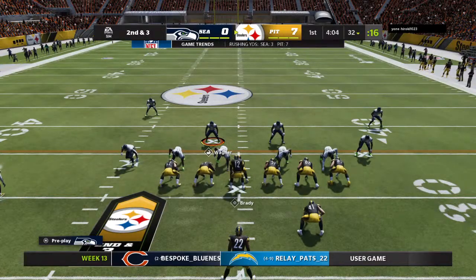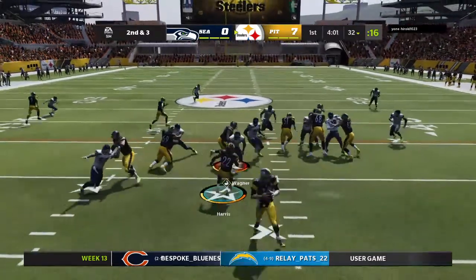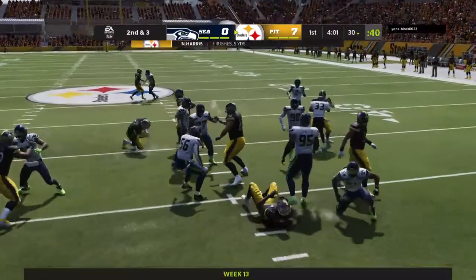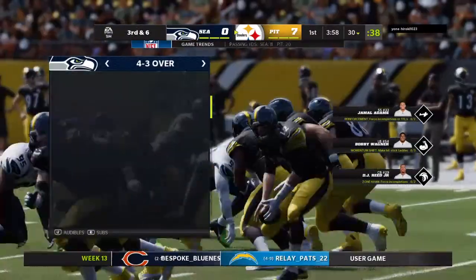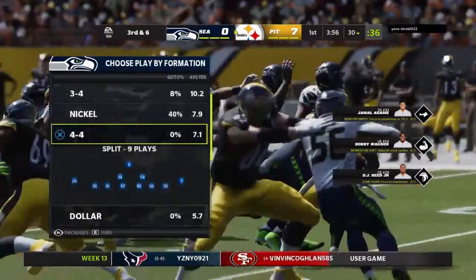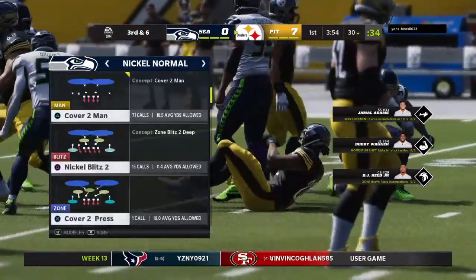So they'll come up after the gain of 7 on a 2nd and 3. They'll run. Here's Harris, and he is going to be stopped cold behind the line of scrimmage. It'll be a loss of a couple on the play, so now 3rd down coming up.